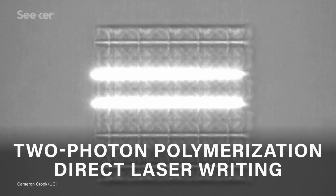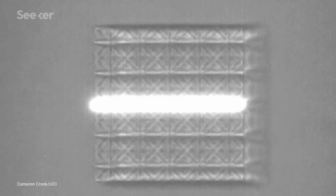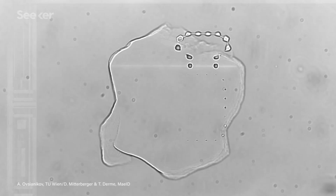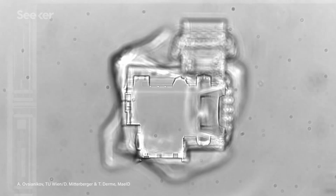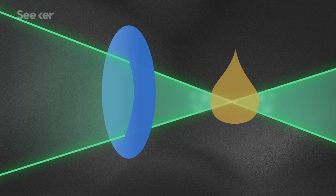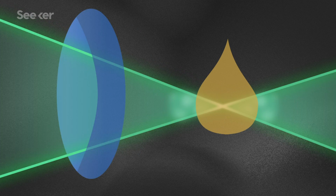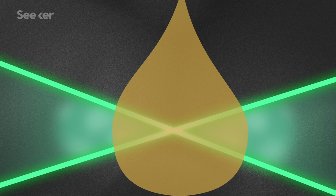This team's success was made possible by a 3D printing process called two-photon polymerization direct laser writing, which is quite a mouthful. This is essentially 3D printing on the level of atoms and photons, which is definitely the coolest thing I've heard about this week. The technique focuses a laser inside a droplet of resin that is sensitive to ultraviolet light. The droplet is bombarded with two photons at a time, hence the name, that prints the resin into a solid.